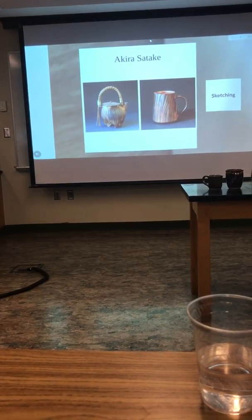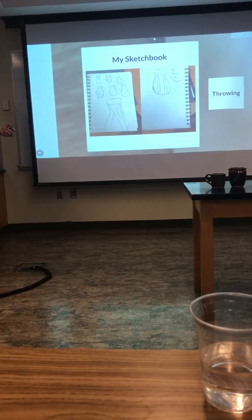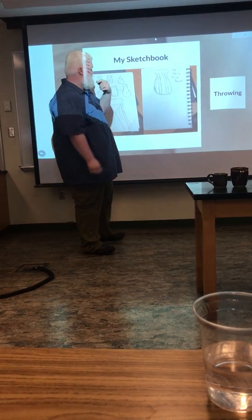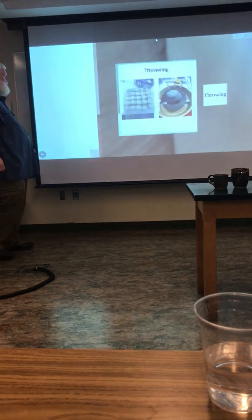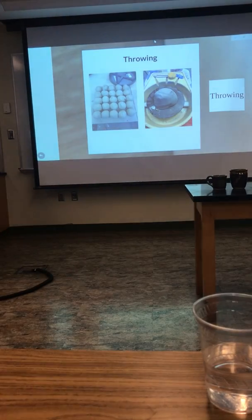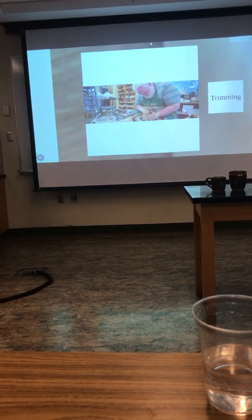And then the next step for me would be sketching out. When I'm sketching, I don't try to do elaborate drawings, because I'm trying to look at form. How would this look here? How would that look there? So these are my sketches for that red stripe pot I was showing earlier. And I like that, so then I go throwing. Usually I weigh out my clay beforehand so I can try to throw consistently. So that's a picture of the weighed out clay, and then onto the wheel, and then me throwing.